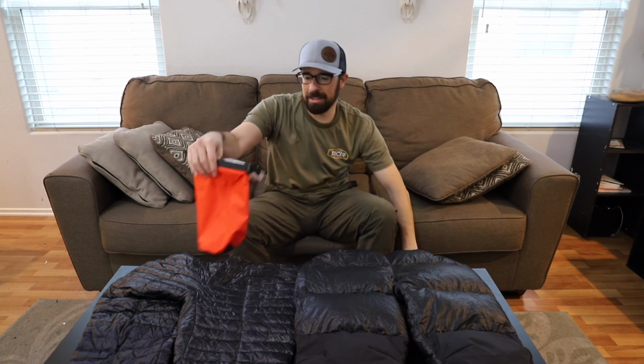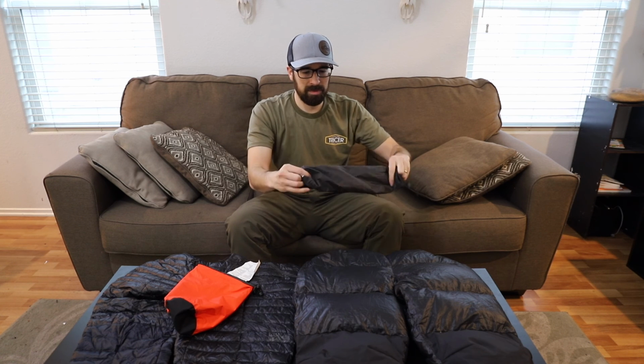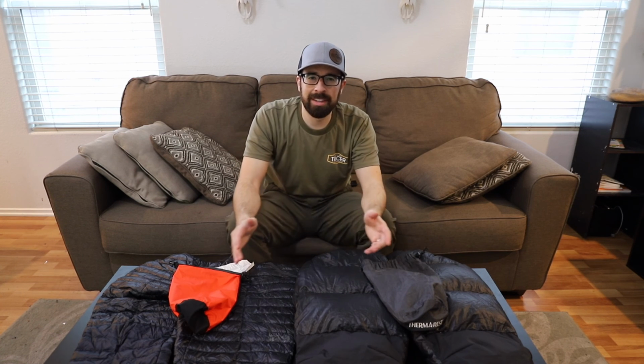I'll keep these ones inside just a little stuff sack. I'll keep these in a Thermarest little stuff sack, and I'll put it in the bottom of my bag. If I need it, it's there, and it doesn't weigh that much. So that's my take on the down pants.